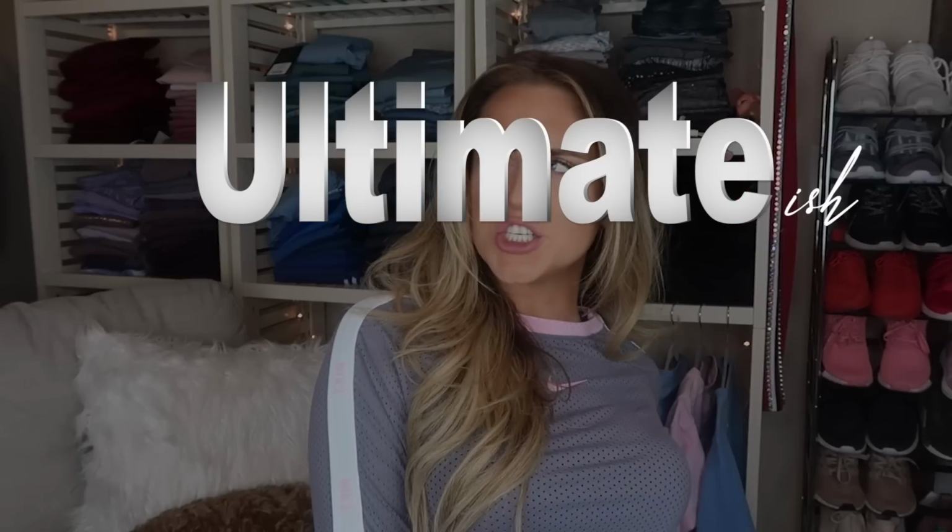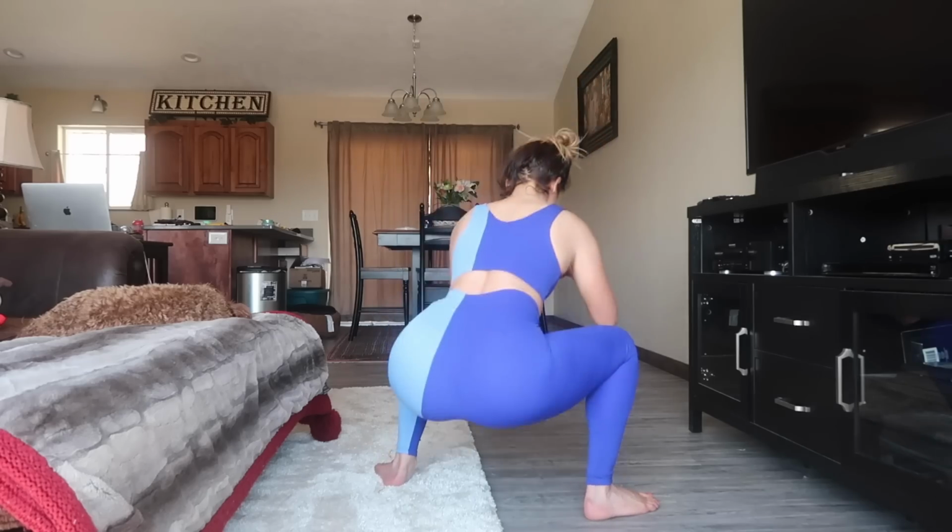All right, you know what it's time for? The ultimate-ish squat test. Someone left this comment: is it just me or did everyone look straight to the right of the screen during the squat test? The very right of the screen was the hot pink underwear. So we're just going to squat test everything today in that pair.